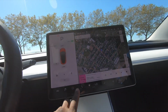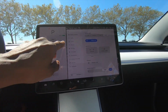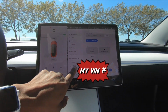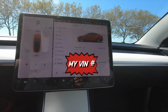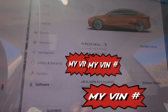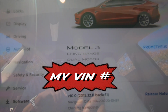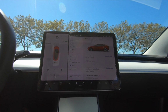Okay, so let's take a look at the inside and I'll show you some of the aspects of the car. I've had this car for about a year now, exactly a year. And if we go to software, you can see that I have had this car for exactly 13,757 miles. And I gotta tell you, it's been an epic experience.